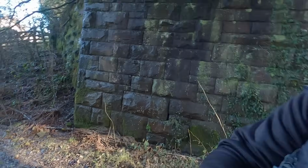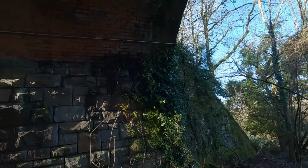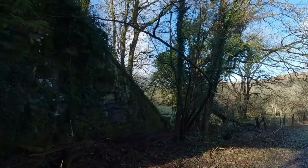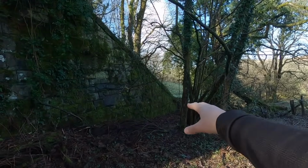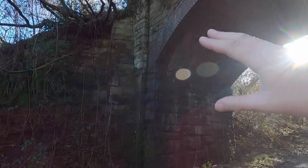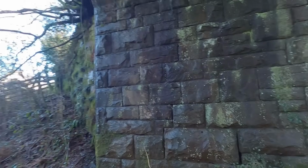This is Owen Jones Way. We've got the village of Bryn just around there. It's beautiful, isn't it? First bridge of this design that we've seen on this railway route walk today. Abutments and beautiful arch. I'm going to take you on the other side actually because of that glaring sunlight.